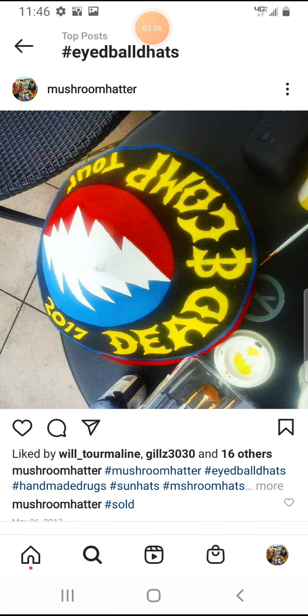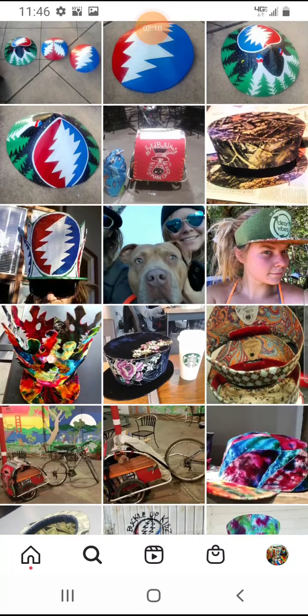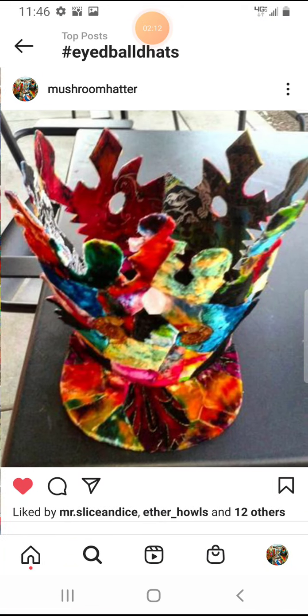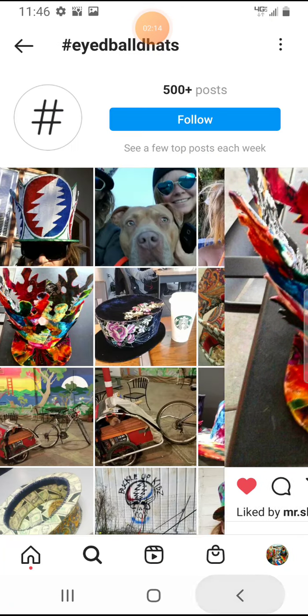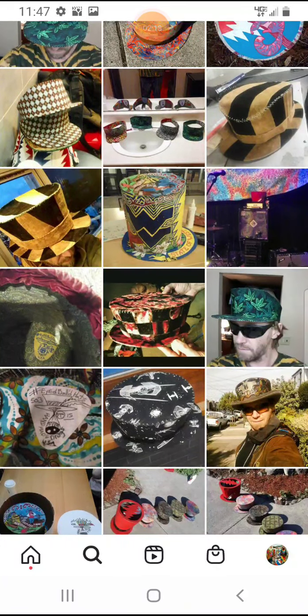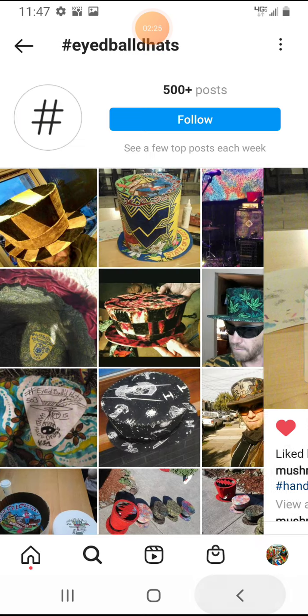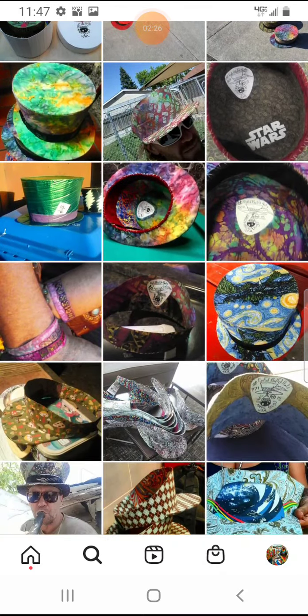Another China Cat sunflower hat, Dead & Company. I'm gonna go on tour this summer. I'm gonna make stuff for tour. This was my 300th hat. I've made a total of 726 different hats. This was my most expensive hat. It's all West Virginia themed. It's got all the stuff of West Virginia. I'll show you another picture of it when I get to it.